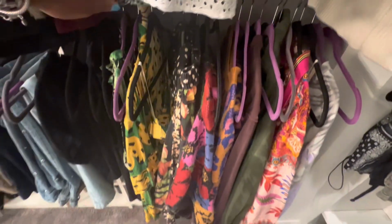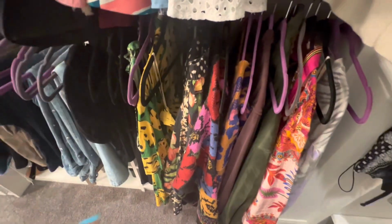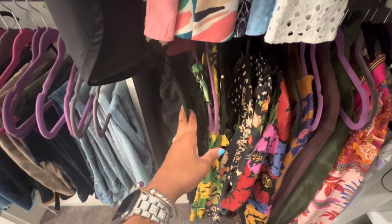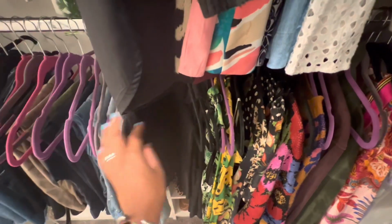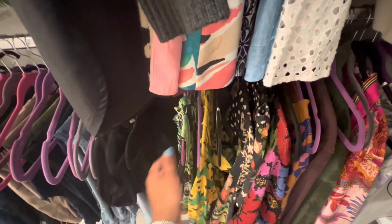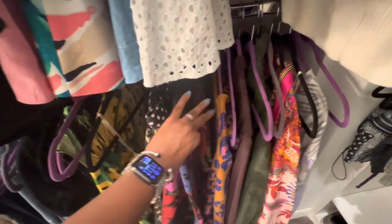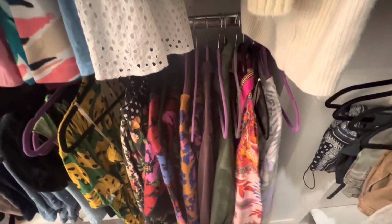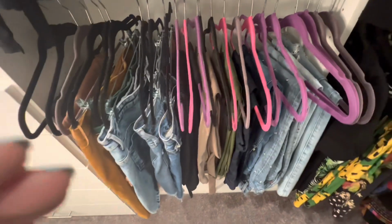Quite possibly my favorite section. This is the matching sets. Everything goes from top, bottom, front, back. So here's the top, here's the bottom, and the front and the back. Top, bottom, front, back, and so on. You get the drift. And then we have my bottoms here.